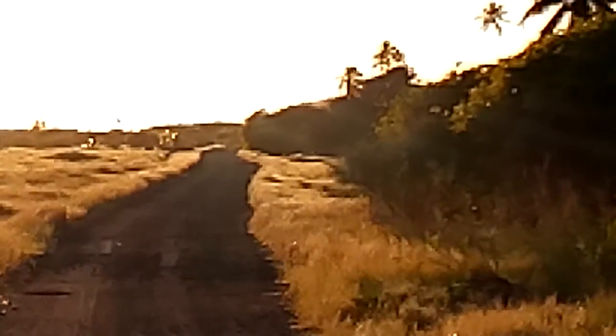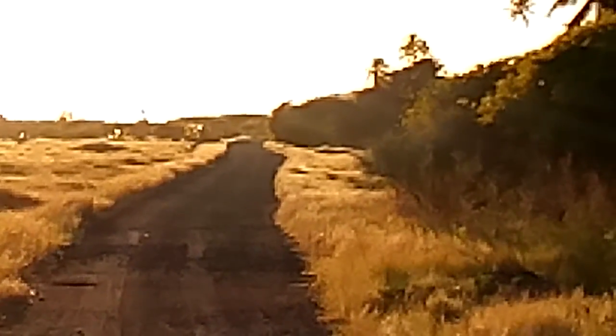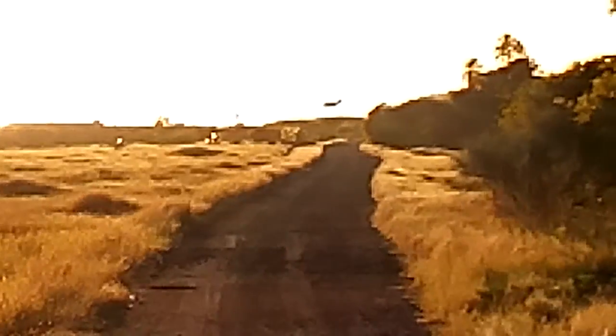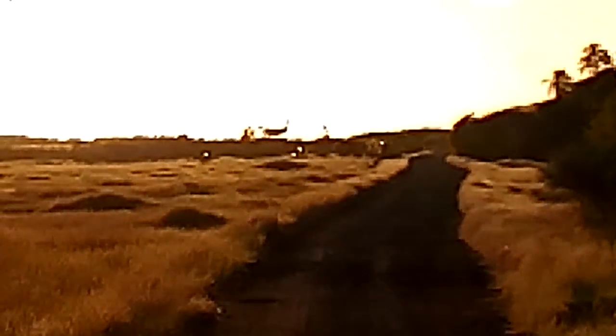And this one is coming in hot off the press. Look, it's right in the corner coming around. And it's on final, coming in. Five, four, three, two, one, reverse.